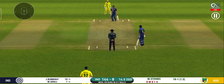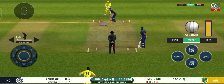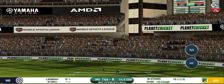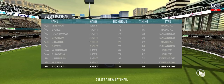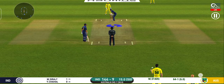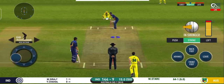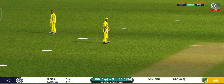Another field change. Here we go. Wonder where the next one is going to fly. Got the elevation right, but he couldn't time it too well. That is a good catch in the end. Pacer introduced from the other end. There is a fielder at cover. That's hit straight to the fielder.